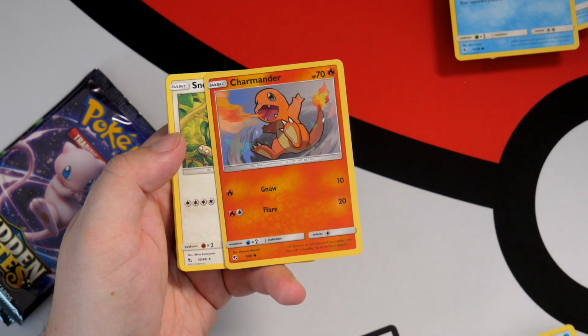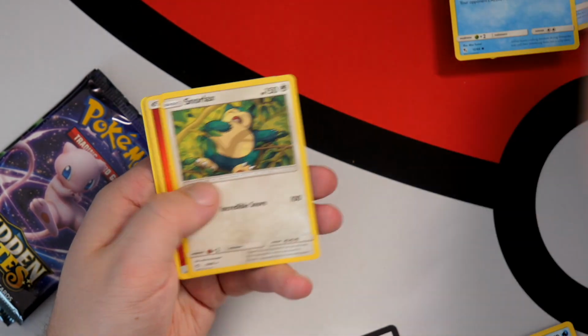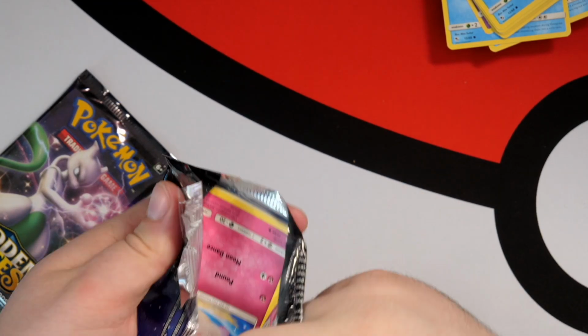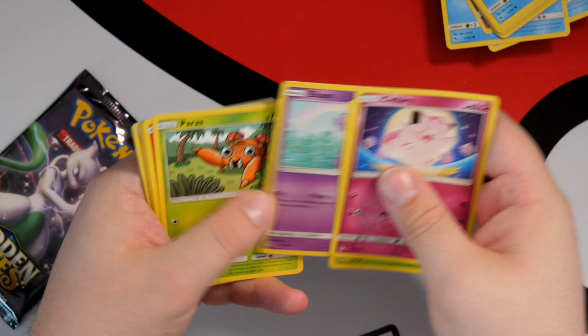Reverse Holo Charmander. Now, depending on what you think about Charmander, you definitely could get this card graded, and you could probably have it in your collection or sell it for a decent amount. There are a lot of Charmander, Charmeleon, and Charizard collectors out there, of course, so that could go towards the total profit or total value of this tin. Code card once more. Let's see what we got in the third pack.